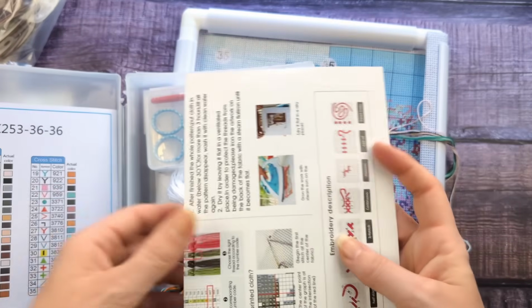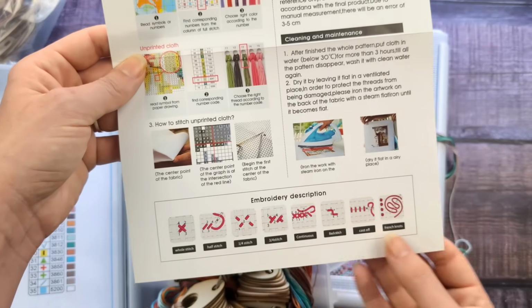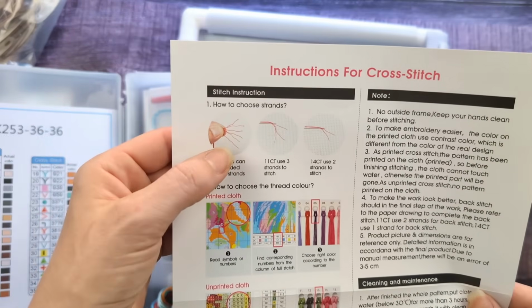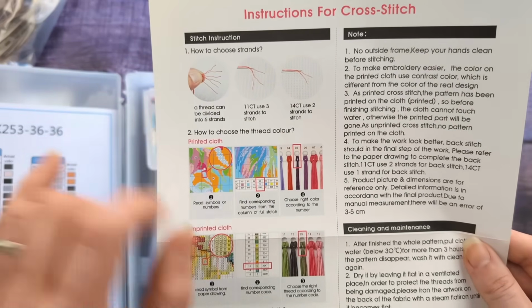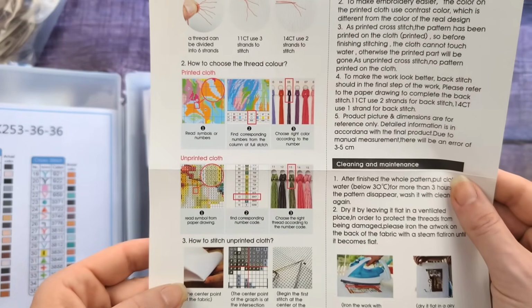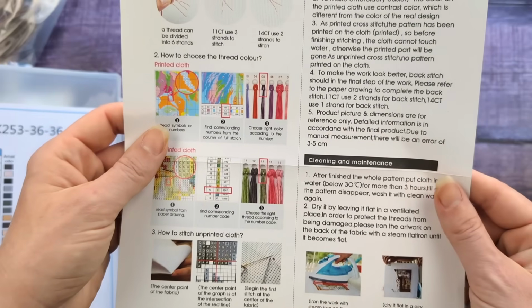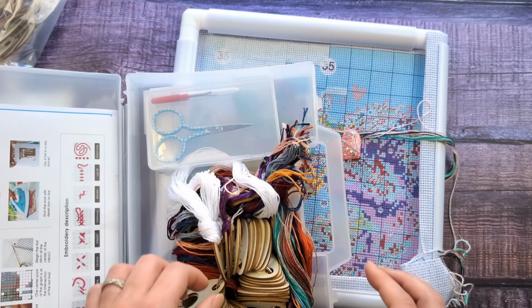And then you tend to get a little sheet of tips, instructions, different stitches. This is why I was saying this is easier if you watch a video of some helpful person explaining things, but it does tell you how to break up your strands for your different counts, how to work the printed cloth, and how to select your threads, and even a little bit of info on how to work on unprinted cloth, because they always advise you work out your middle and start from there, and then cleaning and maintenance and what to do with it afterwards, which is awesome.